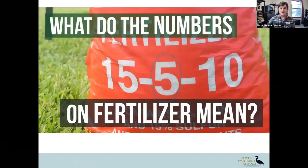As a matter of fact, you see it as this middle number here on a bag of fertilizer. And as you can see, it's always in a much lower concentration than the other two, than both nitrogen and calcium.